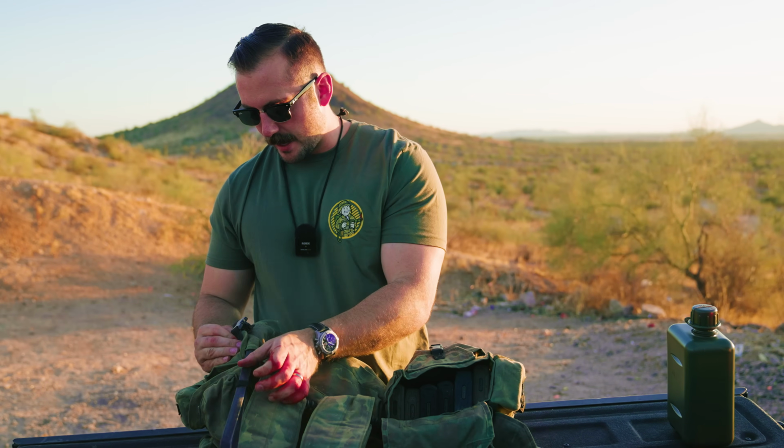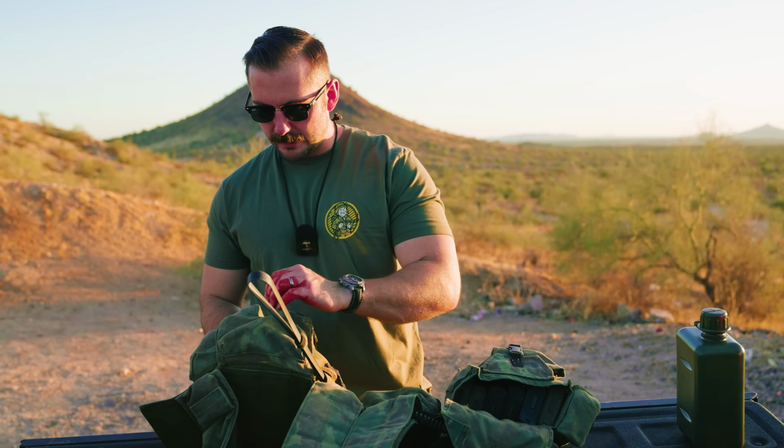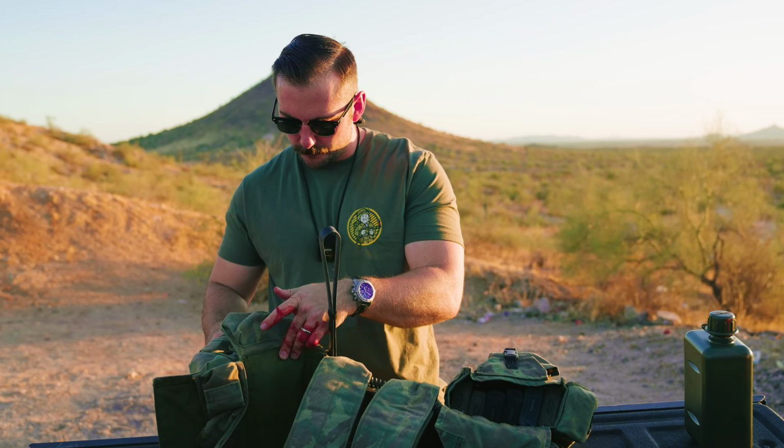So got those comms back here on this little GP pouch. Got the cheap comms, the drone strikeable comms. Click, click. I click it and like a drone strike. And then on the right kidney pouch, this was my water holder. On top of it, we have a zipper that you can get access to and use for holding even more accoutrement.